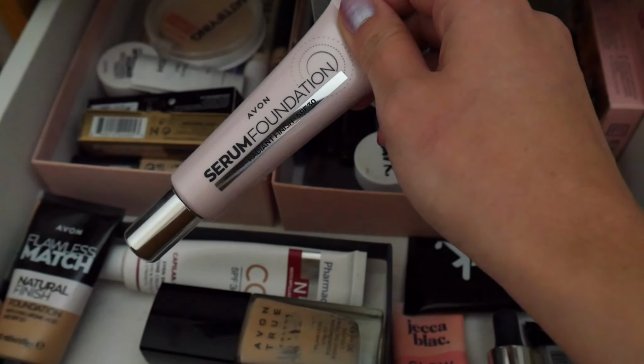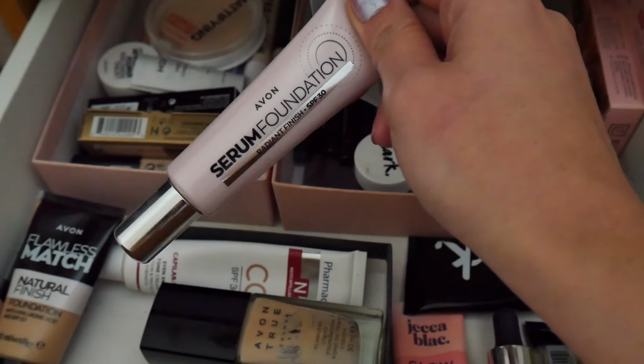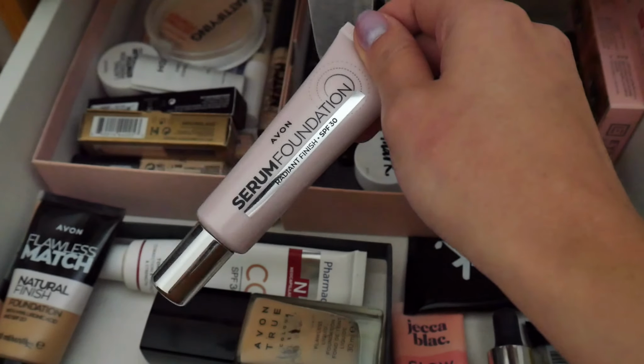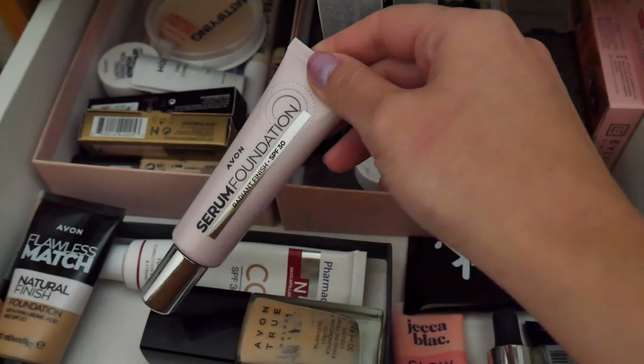It's got a radiant finish, and it also sets. That's what I'm trying to say. It also sets by itself. So I've got a powder if I need powder, but I don't normally need powder for this.